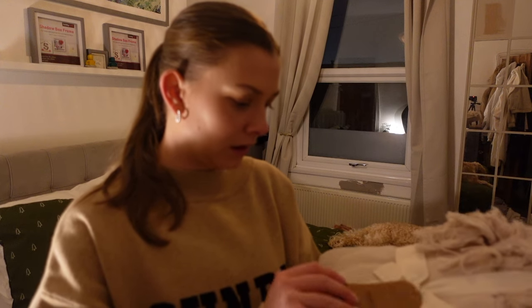The throw, oh, they don't have the prices on them. I don't think they were much. What was I gonna say? I don't think they were too expensive, but what I will say is I have seen a very similar style of throw in HomeSense, maybe double the price. So if you're after a bargain and some more budget-friendly Christmas decor, definitely check out Asda.